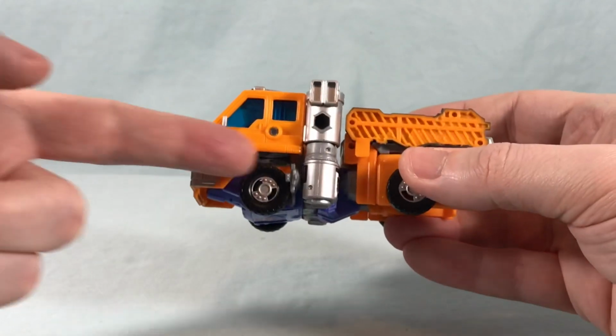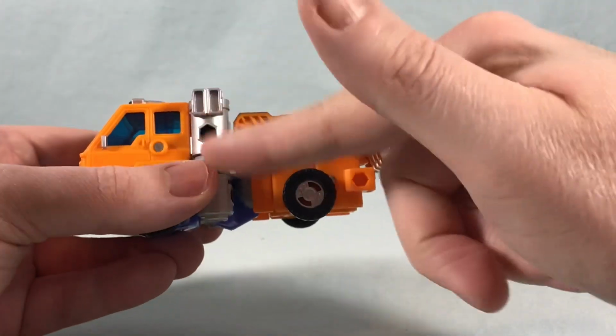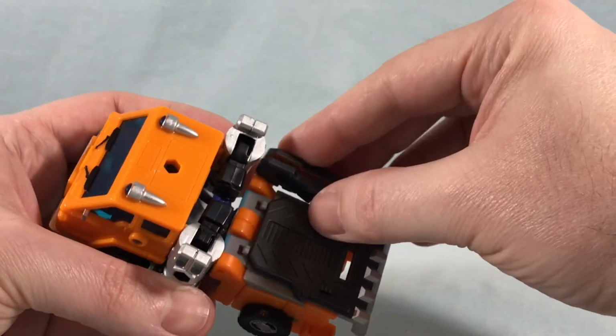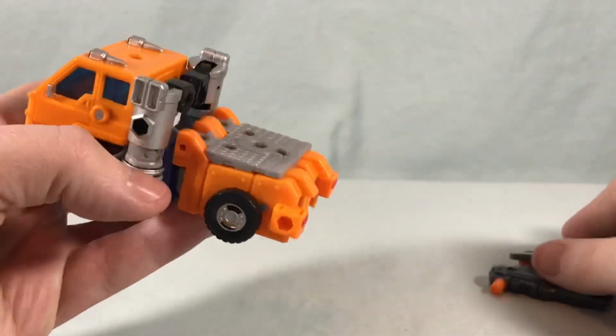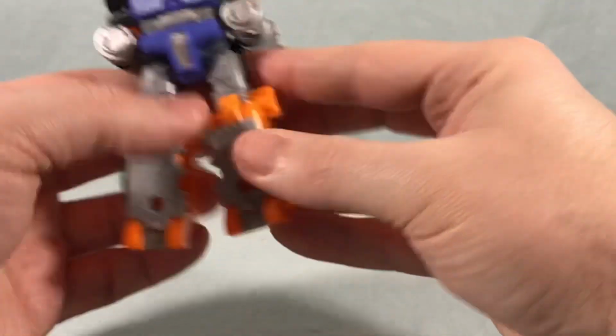job with it. Yes, I'm not crazy about the gap of air there in the wheel well, but you have this kind of cool built-up side configuration where you can take these off and put them together as a gun. This piece can come off as a shield, and then it's a pretty fun and simple transformation, which I'm just going to go through real quick.